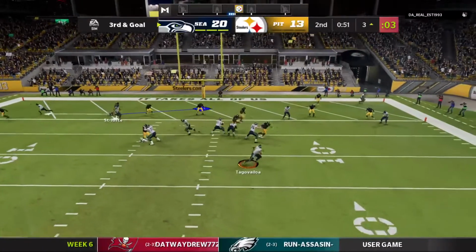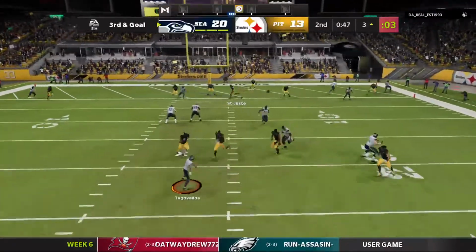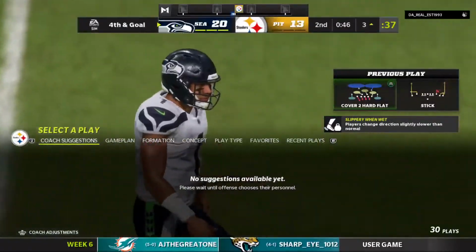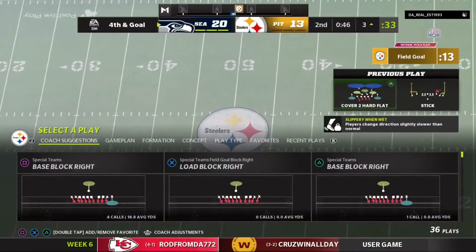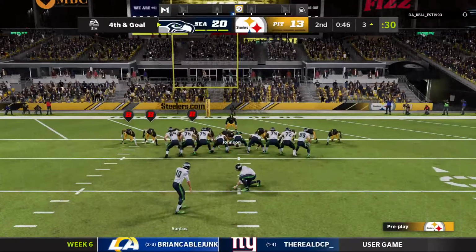Here's Tua. Eluding the pressure right. Toward the end zone, but that's going to wind up incomplete. So it's been a long drive. They've held the ball for quite a while. Now what do you do here? Well, to me, at this stage after this drive, this close to the goal line, 3 points would be a letdown. I'm going for it here.